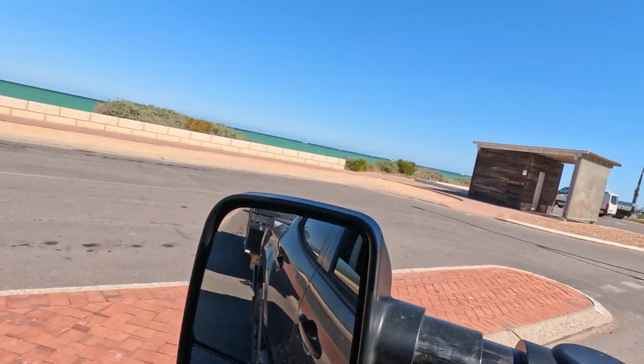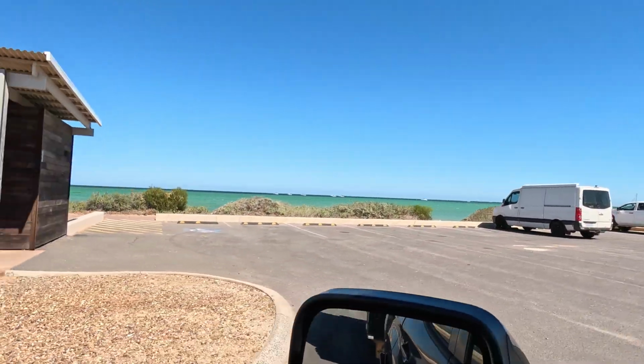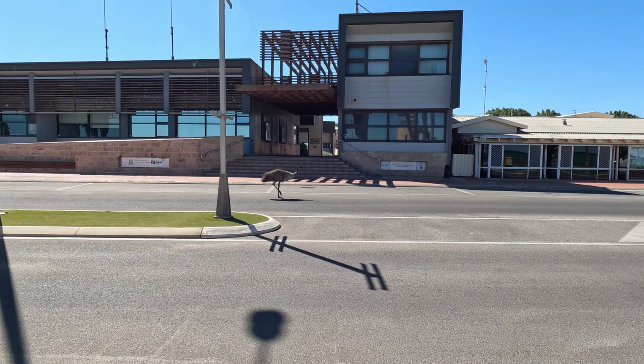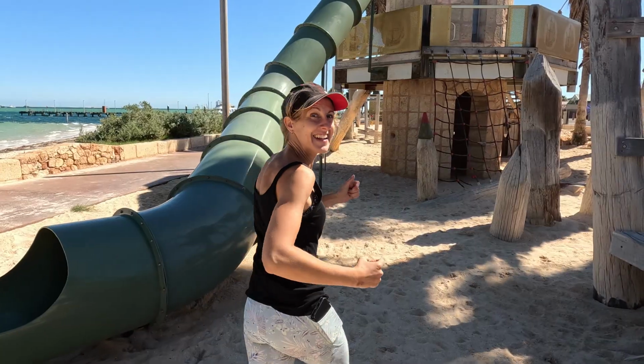How many towns have a sign like this? Oh, no. In the main street. Okay, everyone, looking up for some emus around here. We've just stopped at the park and it's so exciting. Finally! We found an emu! I've never seen that before. I've just found another one.